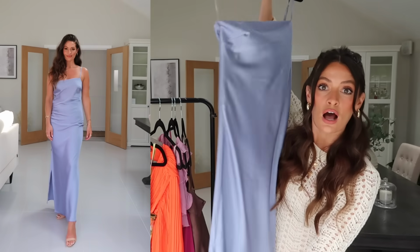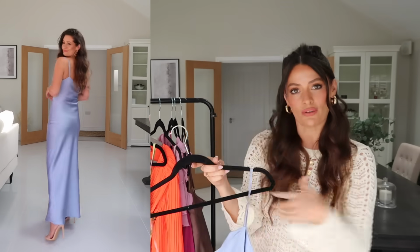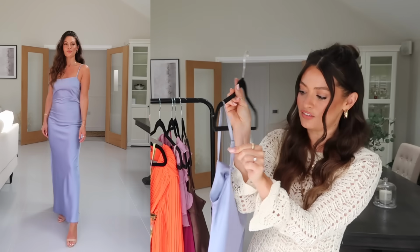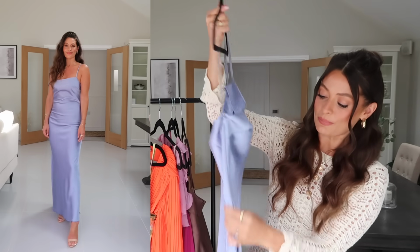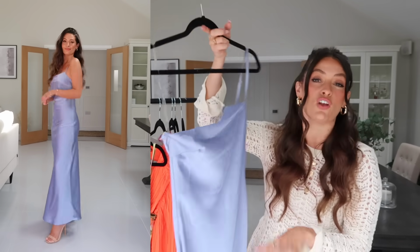It's got a slit up one side, and then it's just got the one thin strap, which is adjustable. And a zip down one side. Again, just a very simple style. It just flows really nicely.